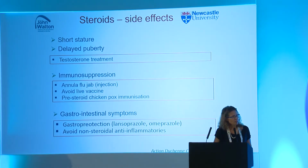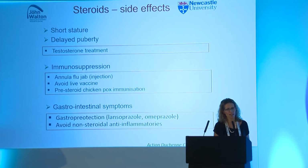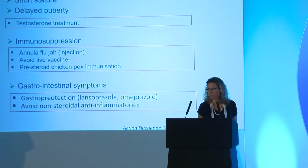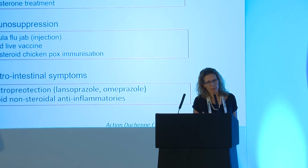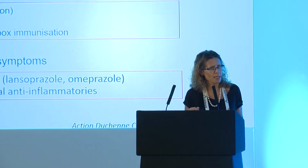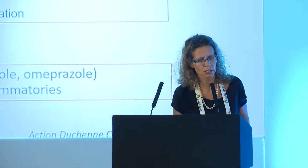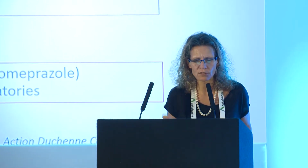For the gastrointestinal side, some of the boys on steroids long term complain about pain in their tummy, and this really, in theory, is a high-risk tummy. Usually with a child, especially when they're 4 or 5, it's very difficult to understand if it's the abdomen, is it gastric, is it just abdominal pain. But there is a very high risk of gastritis and ulcer, and therefore, if they complain about symptoms, they should be treated with gastroprotection, that is lansoprazole, omeprazole, names like that.